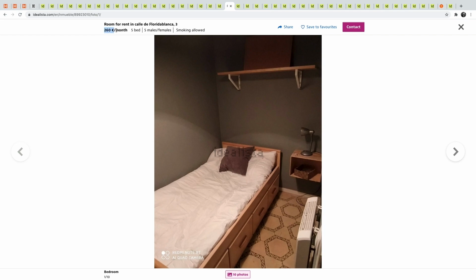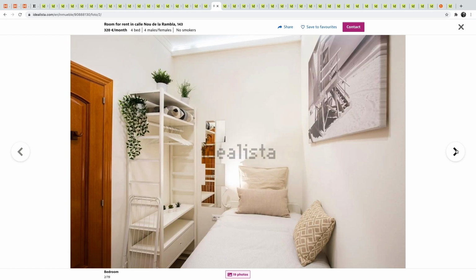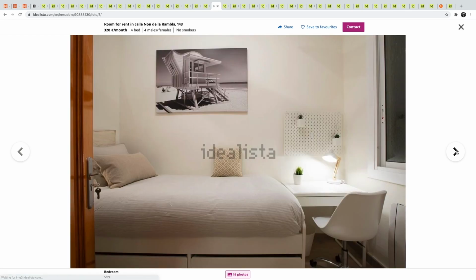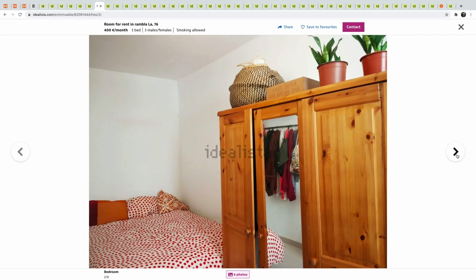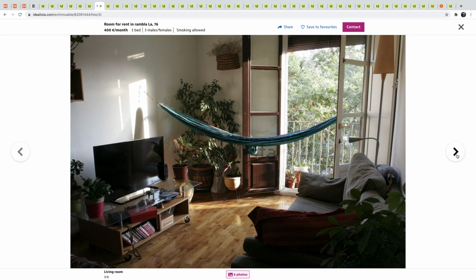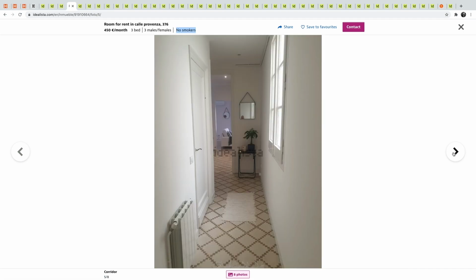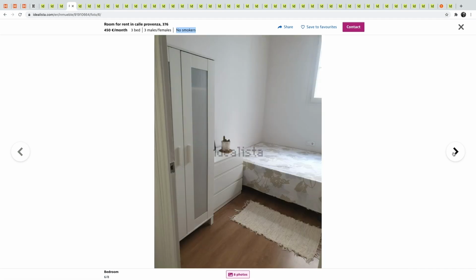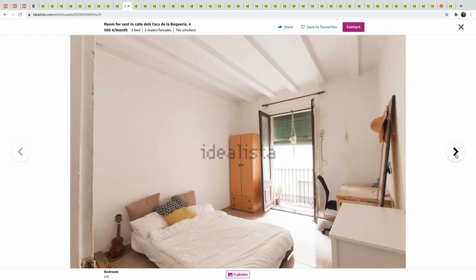So this is the cheapest decent room I found in Barcelona, in Sant Antoni neighborhood, which is cheaper, in the Eixample. And then this one is 320. As you can see, tiny private bedrooms. Then we have this one for 400 in the old city, but smoking is allowed, okay, that's why the price. Then this one as well, 400, smoking allowed. 450, this one is really good for non-smokers, and this one 500 in the old city.